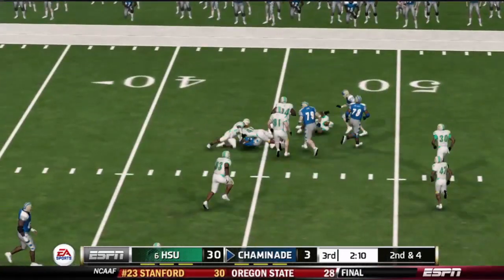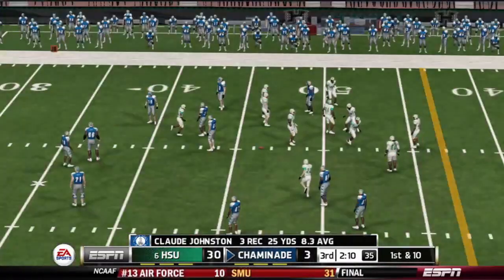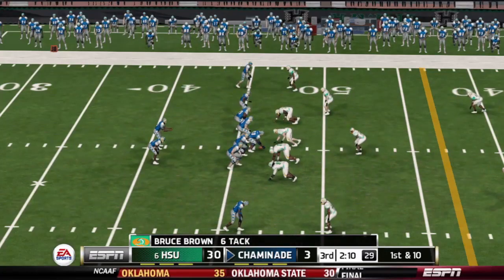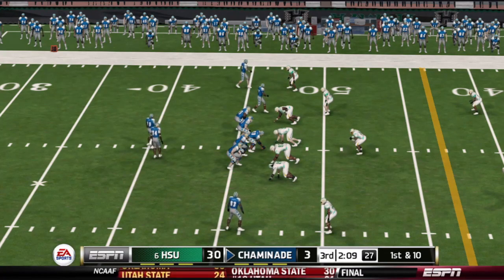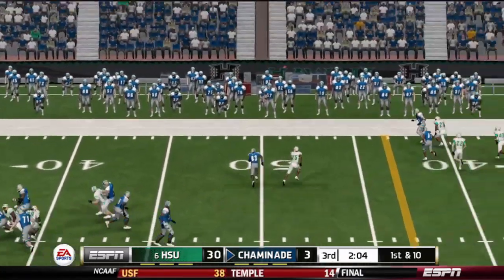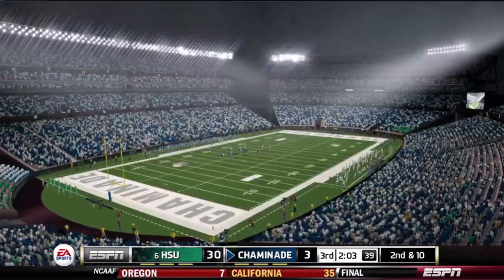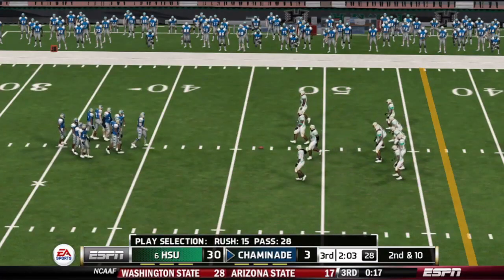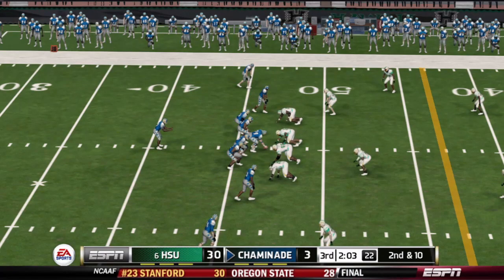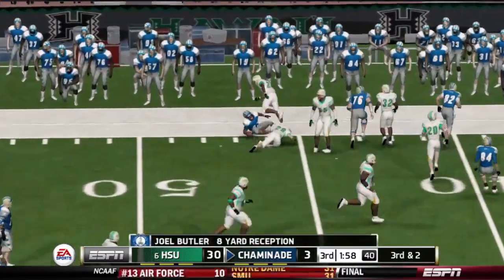Zips it to the back, and he's tackled at the 46-yard line. Second down, 10 yards to go. Ball on their own 46. They'll line up with five wide receivers. Caught with room to run, and they make the stop at the 46.